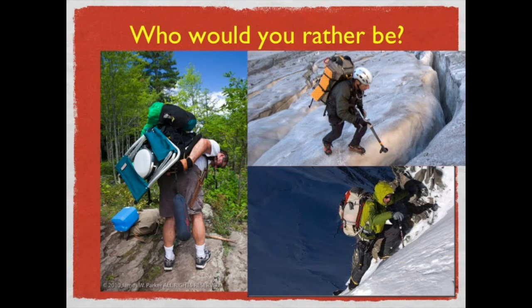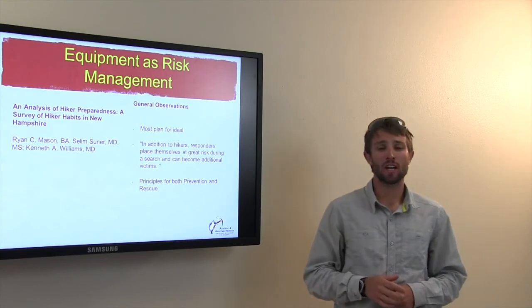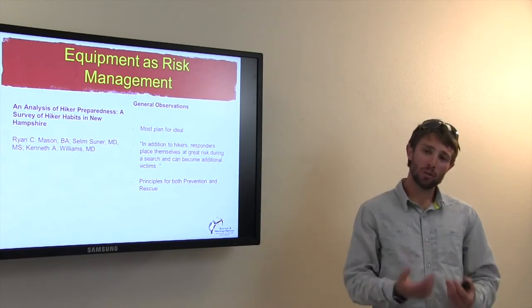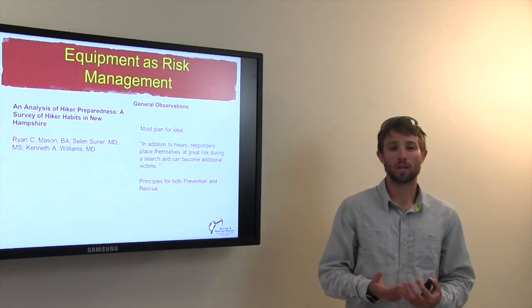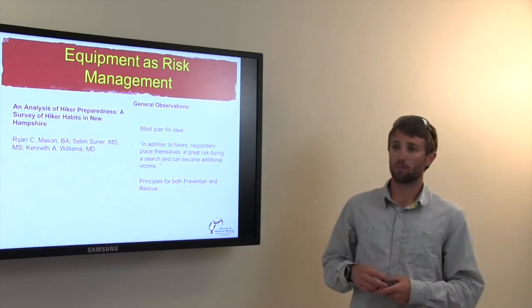Now, if in this environment everything goes just as planned, well, maybe he brought a couple extra gears, and he brought a little bit more than he needed, but in reality, we want to be a little bit over-prepared in these environments. So really, we want to start looking at equipment and the clothing that we wear and the things that we choose to bring out with us into the wilderness as really a style of risk management.